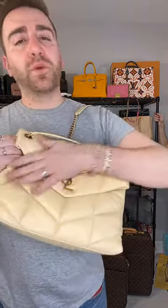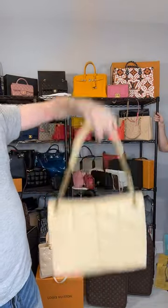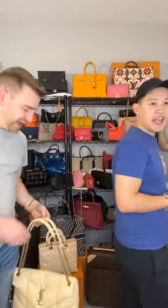She's so pretty. I mean, you're not going to get a better deal on it. And YSL is really hard to get on sale. Yeah. This resale is usually around $2,800, $2,900. They're like $6,000. It's really crazy. It never goes on sale.